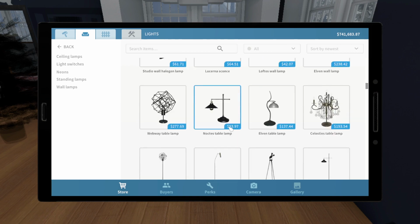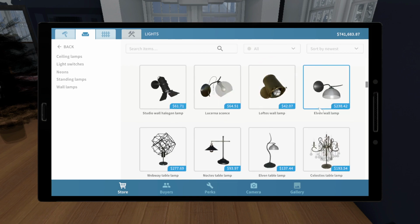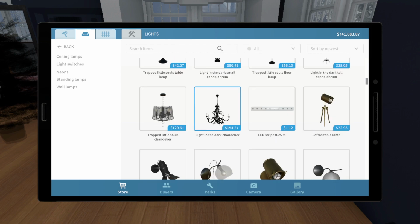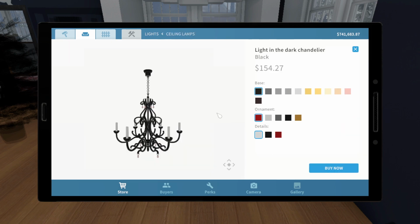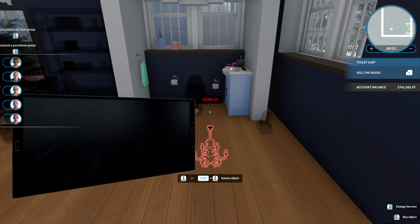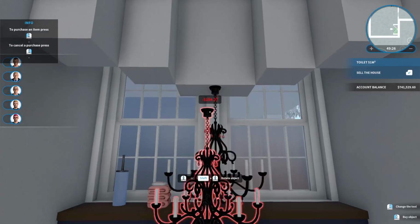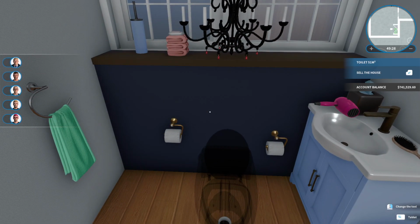Ooh, chandelier. That looks good. Go back up one. Chandelier, this one. No, go back up. One more. That one right there. That's what I took out of the castle. Oh, the little mini one, yeah, and then put that right there. Perfect. Your head hits it when you're on the toilet.